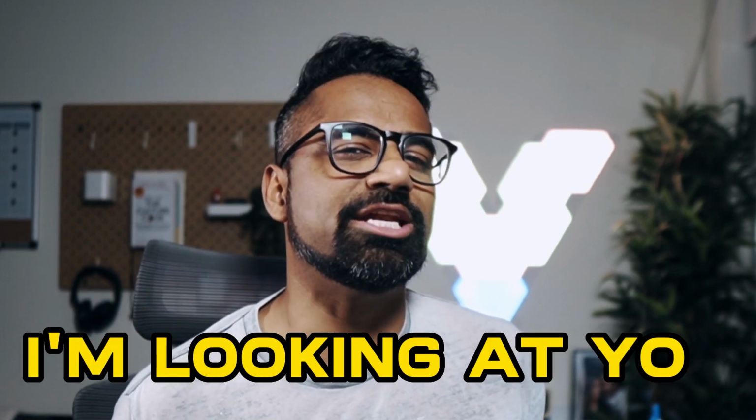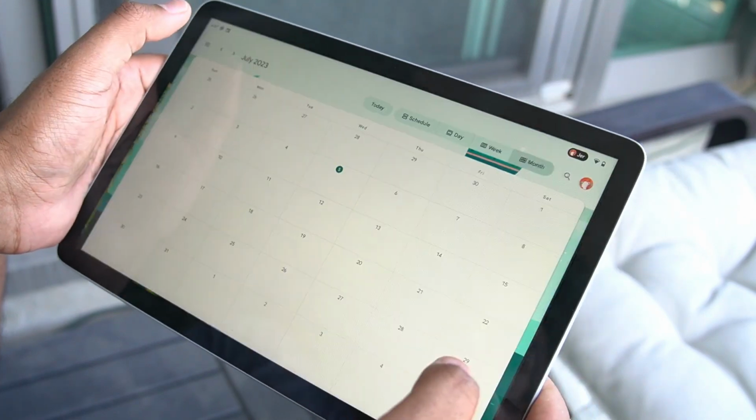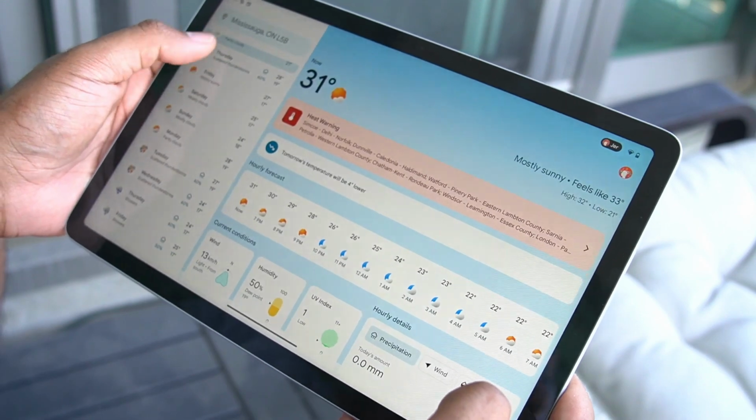Samsung, I'm looking at you. But they finally have this option. If you've invested in Google Cloud Storage and primarily use Google apps, the iPad would no longer have to be a consideration when shopping around for a tablet.